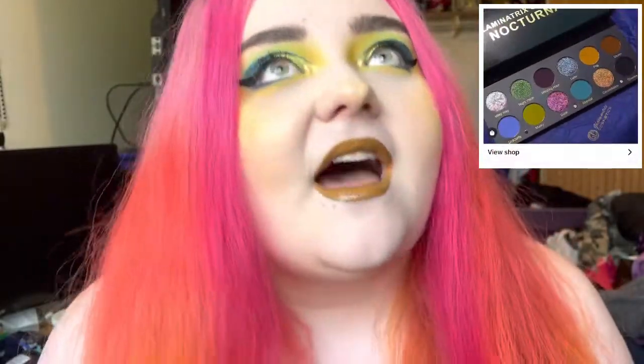But that palette, I love the blue. I love the duochrome shades in it. They're really pretty, but they're just not my most favorite type of shades, which is why I'm fine with waiting. But honestly, I hope I can get that soon.